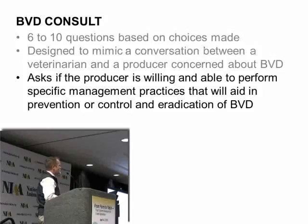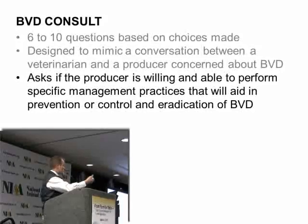The idea behind the way we formed the questions was to get buy-in from the producer. We asked: are you willing and able to test for persistently infected animals? Are you willing and able to vaccinate heifers with an appropriate program? Are you willing and able to vaccinate cows with an appropriate program? So it puts the onus on that conversation with a producer.